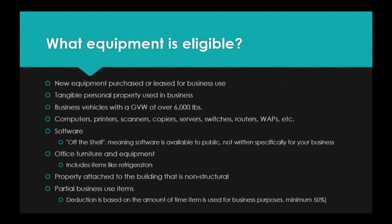All right, so what equipment is eligible? New equipment that is purchased or leased for business use. So it can't be used equipment, it has to be new, and it can be purchased or leased. You can purchase it outright, paid in full, or it can be financed. Tangible personal property used in business.